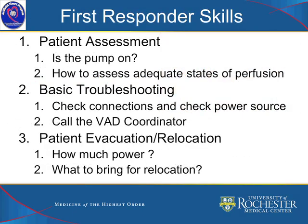To review first responder skills, you should be able to, at this point, tell us how you tell if the pump is on. The answer to this is a green light and the sound of the pump noise. How to assess adequate states of perfusion? That is adequate capillary refill, mentation, and skin color.